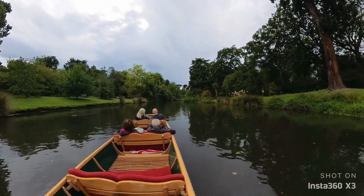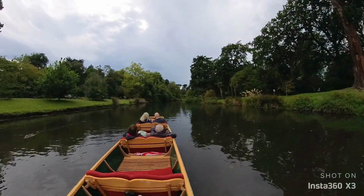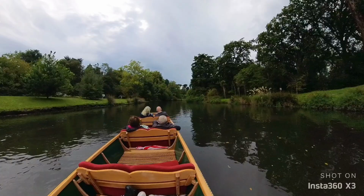Like, I've got two boys myself, they are 10 and 12, and I know for a fact they wouldn't last 30 seconds. They'll be in the water as soon as I turn my back.